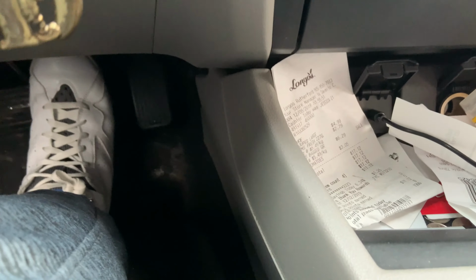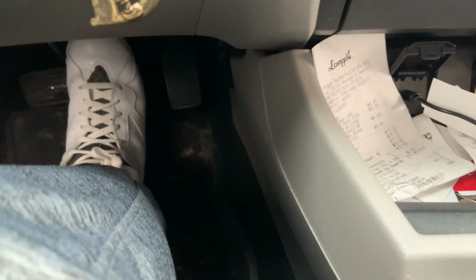Okay, so right here, I'm just testing out how it feels on my feet when I drive. I know it sounds silly, but you gotta test it out.